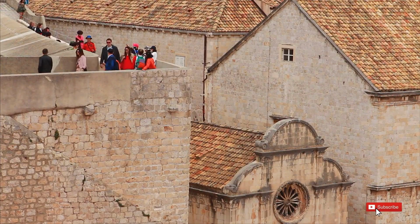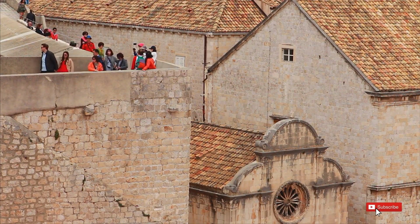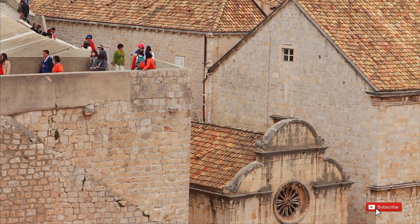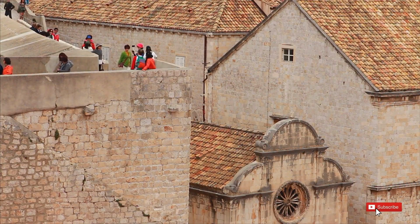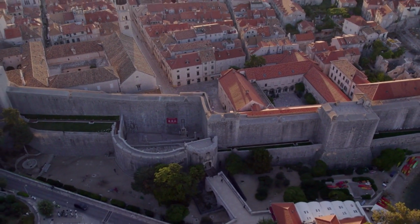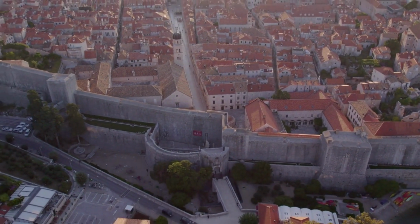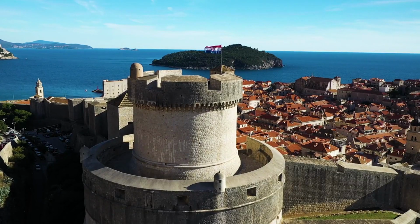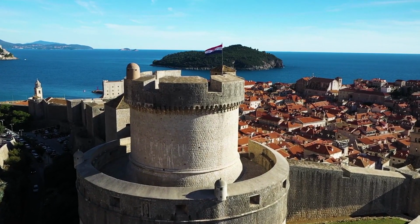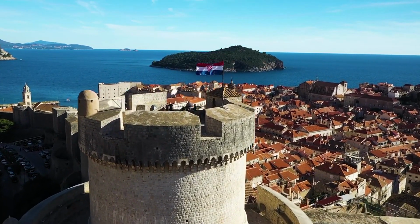Perhaps the most iconic feature of Dubrovnik, the ancient city walls are a UNESCO World Heritage Site and a symbol of the city's resilience and grandeur. Stretching nearly 2 kilometers and punctuated with towers and bastions, the walls provide panoramic views of the city and the Adriatic Sea. Visitors can walk along the battlements, with highlights including the Minceta Tower, Revelin Fortress, and Fort Bokar.